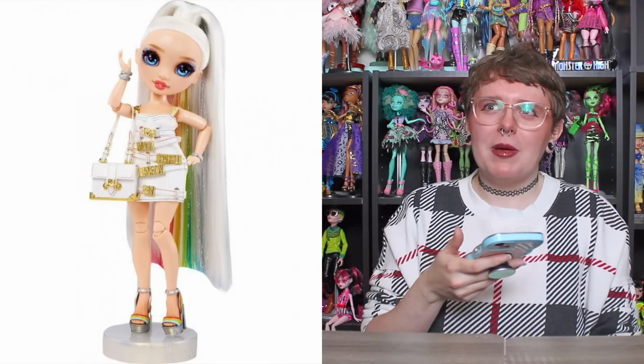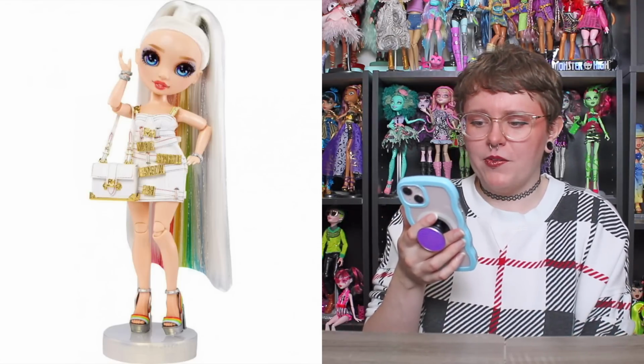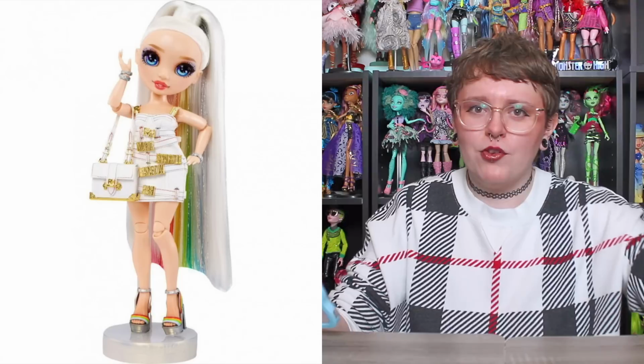I don't know, obviously you want to make it seem consistent amongst her character, but I just feel like there had to have been something else that you could do. And there's a lot of detail on this dress. Okay, I know I keep going back to this, but I'm so confused.